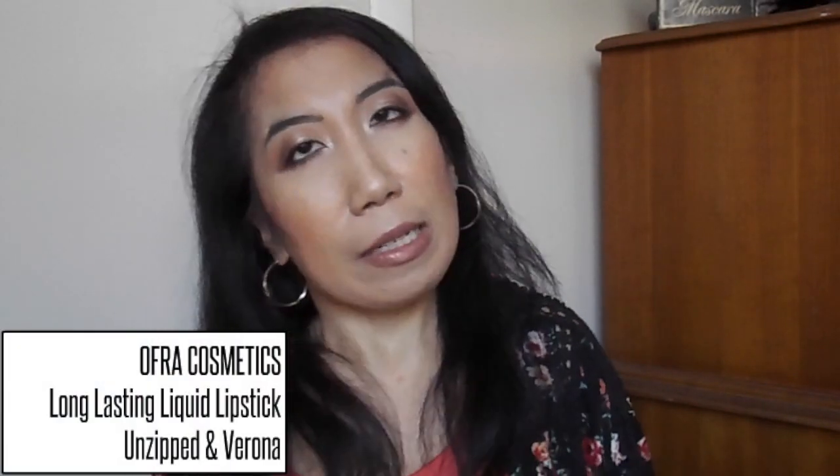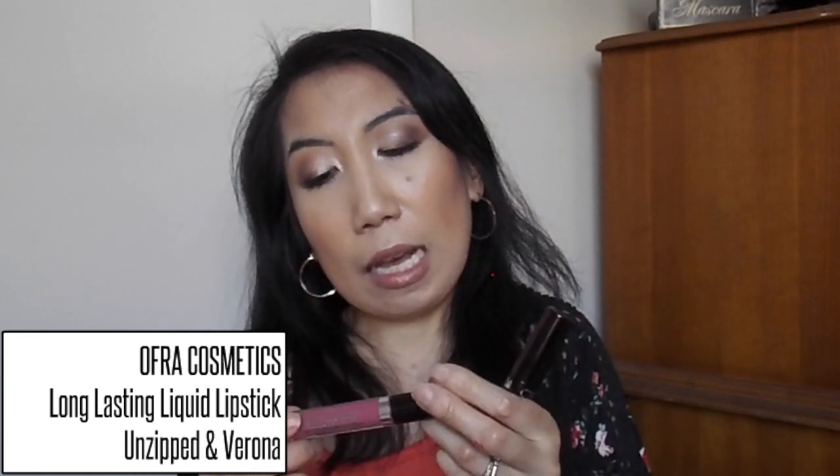The Alpha liquid lipsticks are great formulas as well. This is the collaboration with Ipsy. This is just the shade Unzip, I believe. This is more of a purple mauve shade, and then the other one is Verona, more of a darker shade. But it is such a great formula, and these two are probably some of my most worn liquid lipsticks throughout the whole year of 2018. I really love this formula. Great formula, great opacity. It lasts all day. You may want to reapply it sometimes, but it lasts pretty much a really long time.